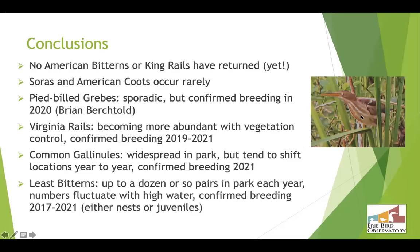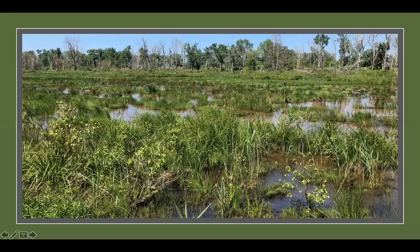This is a nice picture of the newly restored habitat in Thompson Marsh. So this is just north of Thompson Circle, looking to the east, and it looks a lot better than the aerial photo from Google Earth.